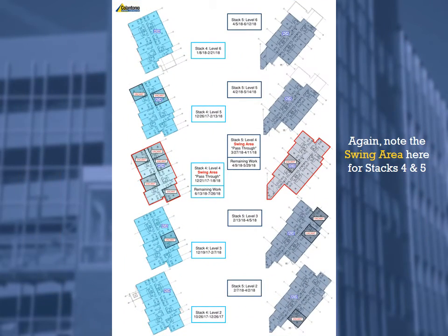And then this is just an image of stack 4 and stack 5, which are the final 2 stacks. You can see the same idea here with the swing area. Once you get to the 4th floor, the only work that takes place at that time is just a pass through of utilities to get up to the next floor. And then we come back at the very end and renovate the swing area.